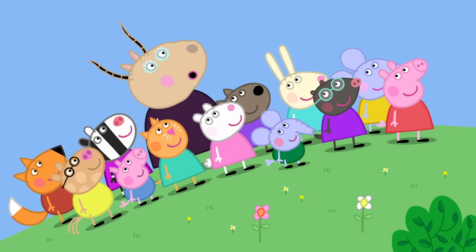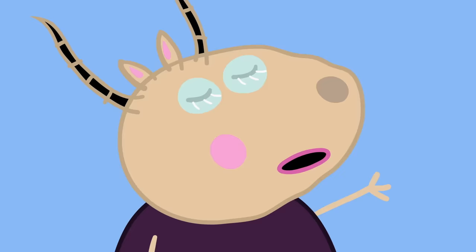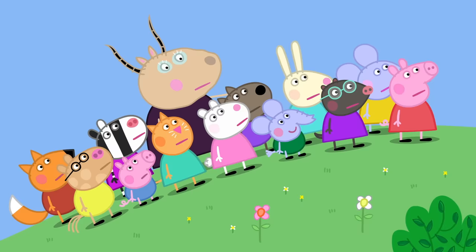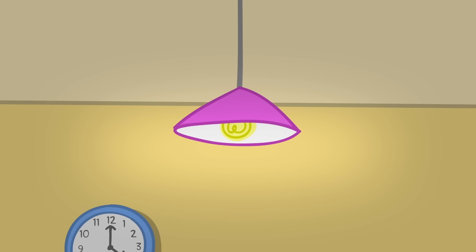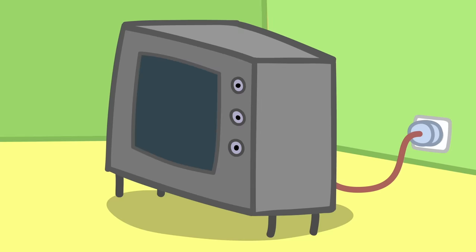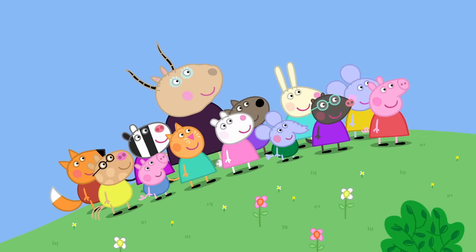The windmill uses wind to make electricity. How? Well, the wind spins the top bit around and electricity comes out the bottom. Madame Gazelle, is electricity good? Oh, yes, Susie. We need electricity to power things like lights, television, and music. Back inside, children.